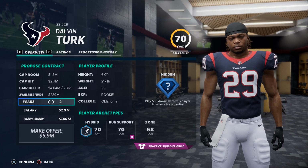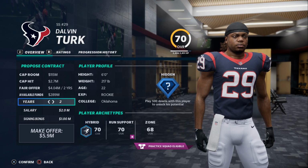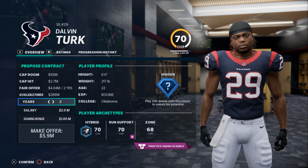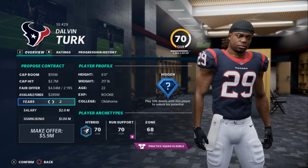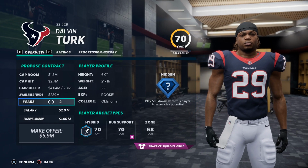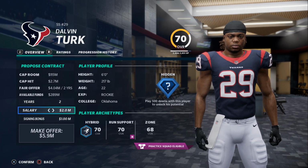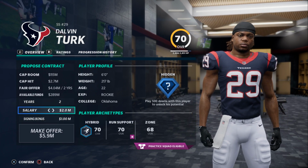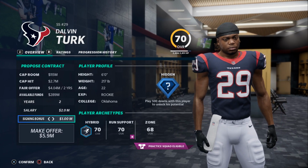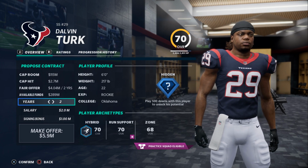Now, Dalvin Turk is an interesting one here. Dalvin Turk is the hidden gem strong safety that we picked up as an undrafted free agent. This guy has played pretty well for us so far on the season. Now, I would like to give him a long-term franchise, but I want to play this a little bit realistically in terms of the numbers. And so we're only going to give him a 2-year deal. We are going to give him more money than he's asking for. We're going to give him roughly $3 million per season here over 2 years. Basically a prove-it sort of deal.